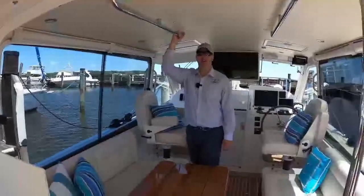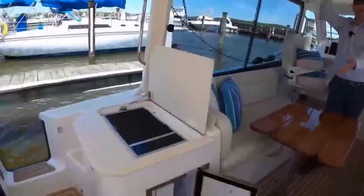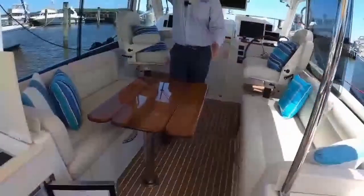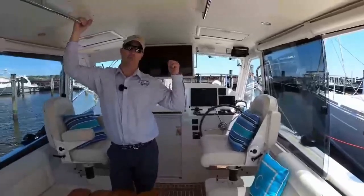The MJM 35Z has some great features for entertaining, whether you're throwing rockfish on the grill, pulling ice out of the ice maker for your favorite cocktail, all while your friends and family are sitting around this nicely appointed teak table, getting ready for dinner, watching their favorite game.